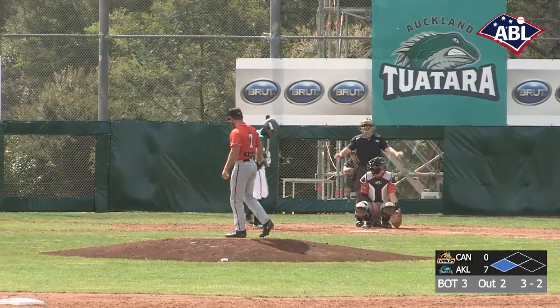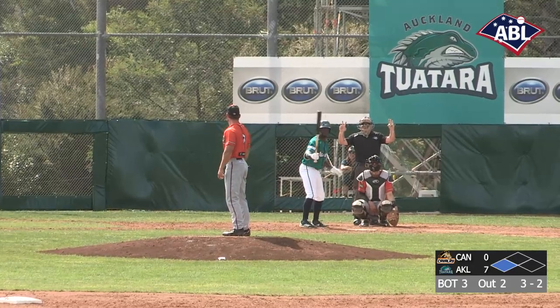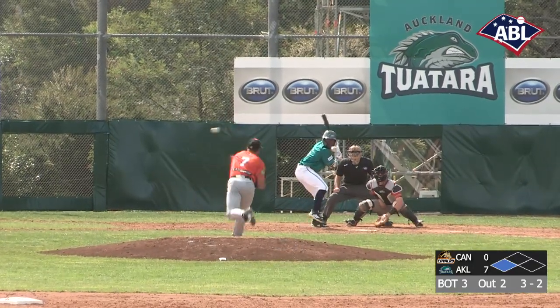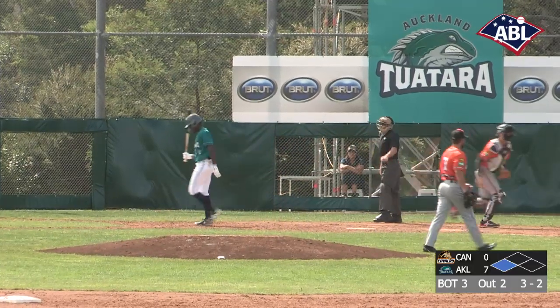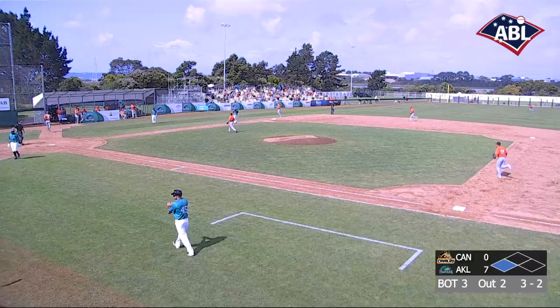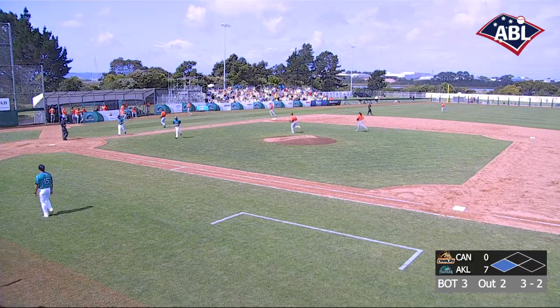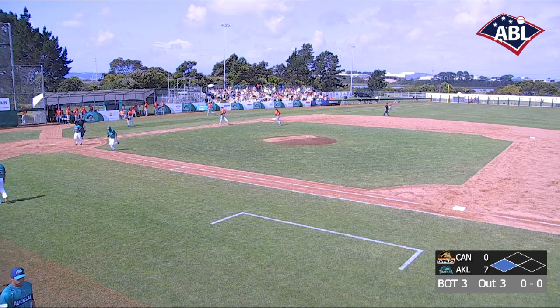See Jenkins choking up a little bit there. With his speed, of course, important to put the ball in play with 2 strikes. And he takes that breaking ball over the heart of the plate. Jenkins will want that one back. A strikeout recorded for Kinman, but not before the 7th run recorded for the Tuatara.